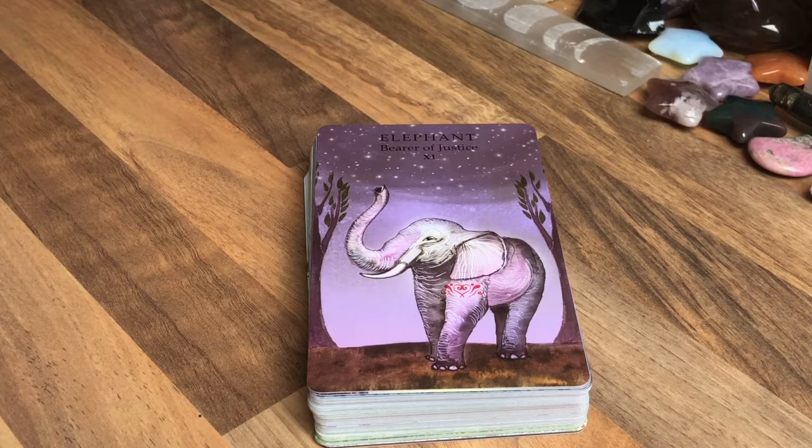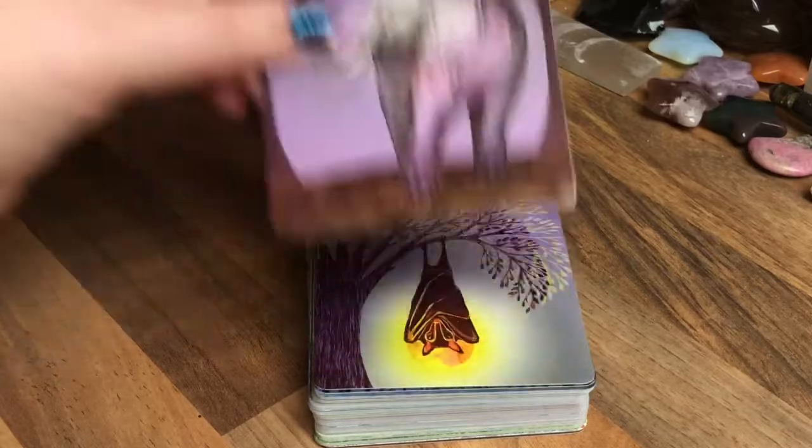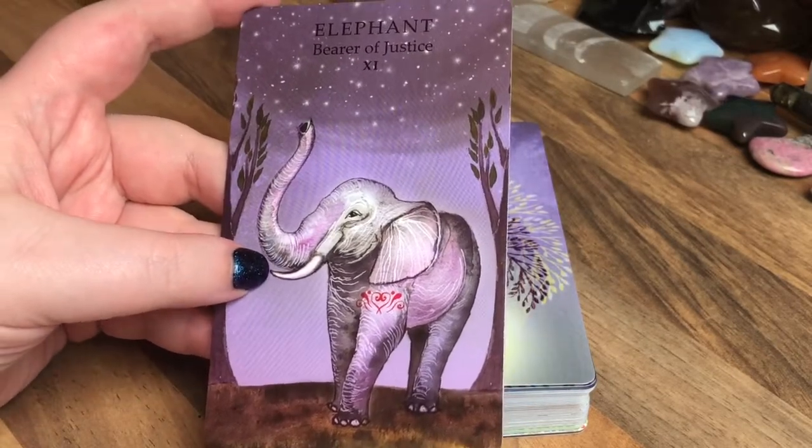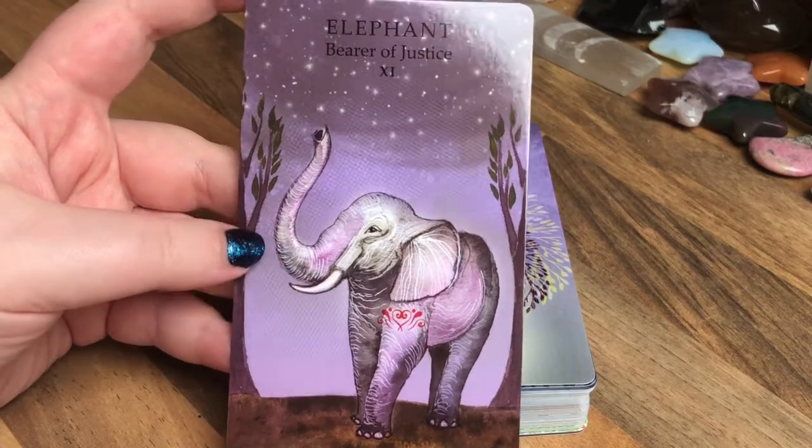Next is Justice, which is an elephant. I'm so glad there's an elephant in this. Like, elephants, giraffes, and pandas. They're so cute. They're all brilliant.